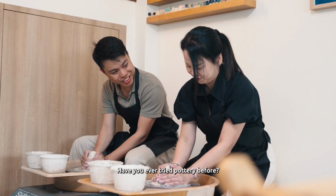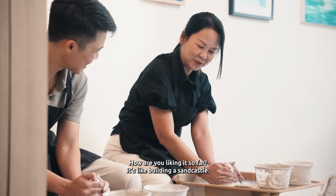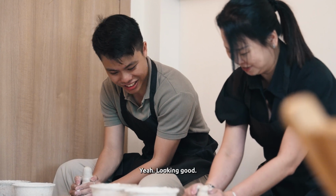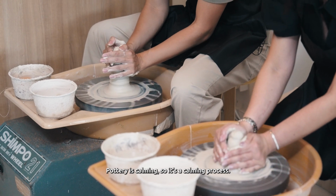Have you ever tried pottery before? Never. This is my first time. How are you liking it so far? It's like building a sandcastle. Is mine looking good? Yeah, looking good, slow and steady. No problem. We don't have to rush this. Pottery is a calming process.